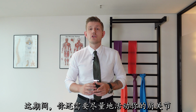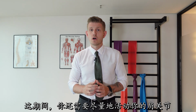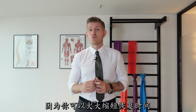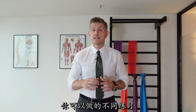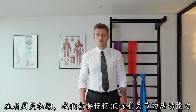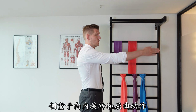Now, throughout the condition, it's also very important that you start working with the mobility and range of motion of your shoulder. The earlier, the better, because you can greatly improve your recovery time. So what we're going to do is go over a few different exercises for the 3 different stages of frozen shoulder. In the freezing stage, we gently want to start working with our mobility, but mainly focusing on internal rotation and flexion.